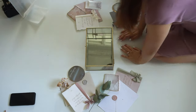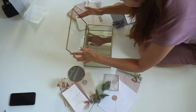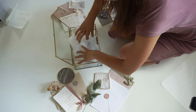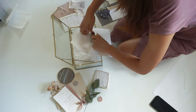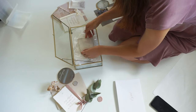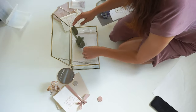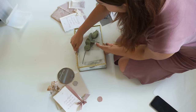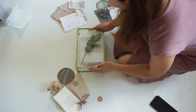Okay, so what I think I'm going to do is box it up now. I'm going to lay it with tissue, put this in here, along the coaster. Yeah, good idea. Love it. Okay, I'm just going to go and do the rest.